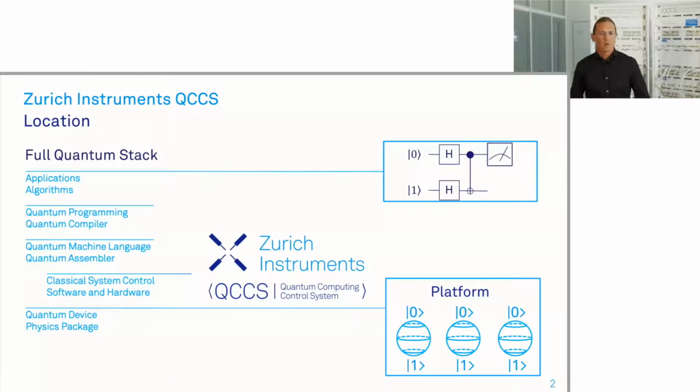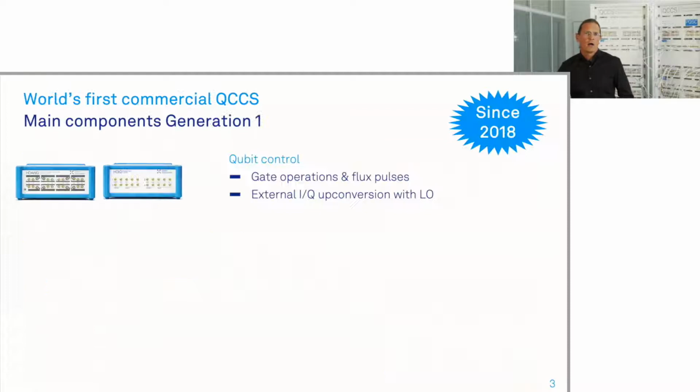And that's where we actually live in, and our quantum computing control system. So we connect the qubits, transmon superconducting qubits or spin qubits with higher software layers in this stack. And to get a bit more concrete here, let's have a look at the world's first commercial quantum computing control system that we introduced in 2018 and what we refer to as generation 1.